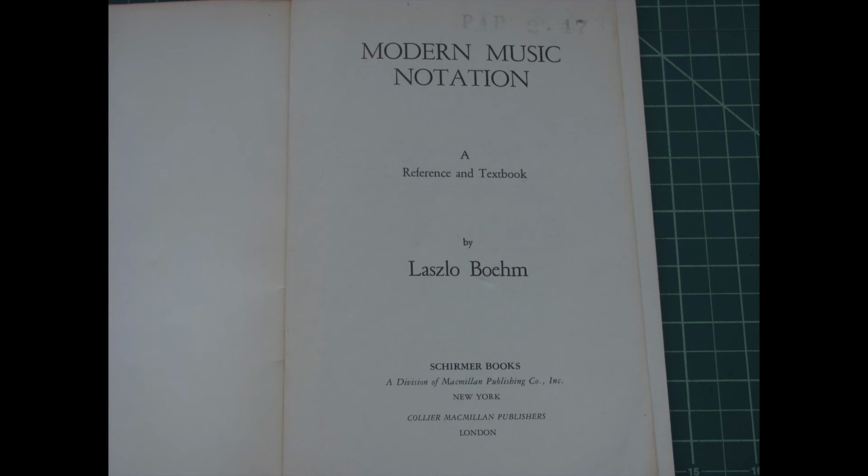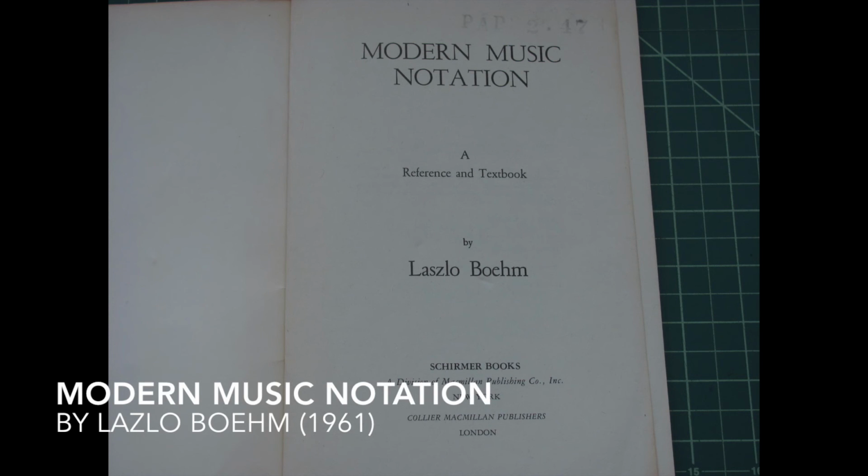Now I've got a couple of older books. Here's one called... It's really a handbook on music notation. It has a lot about idiomatic notation for instruments, as well as a lot of information about vocal notation.